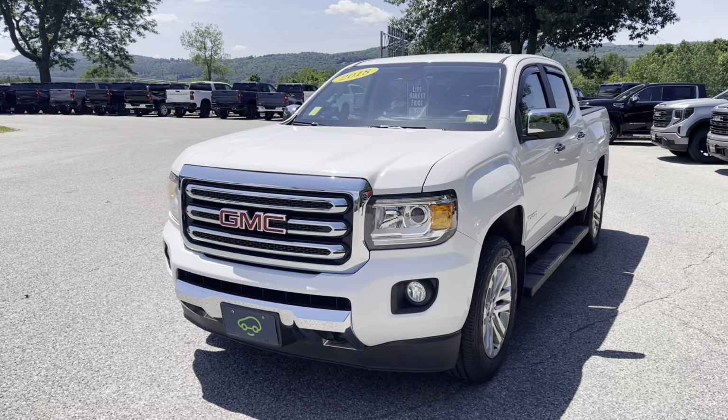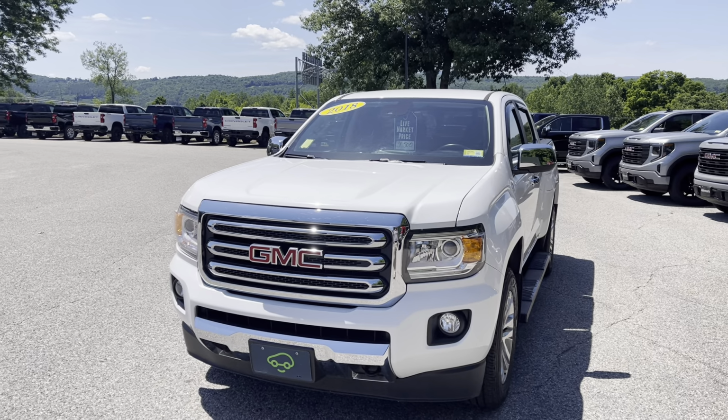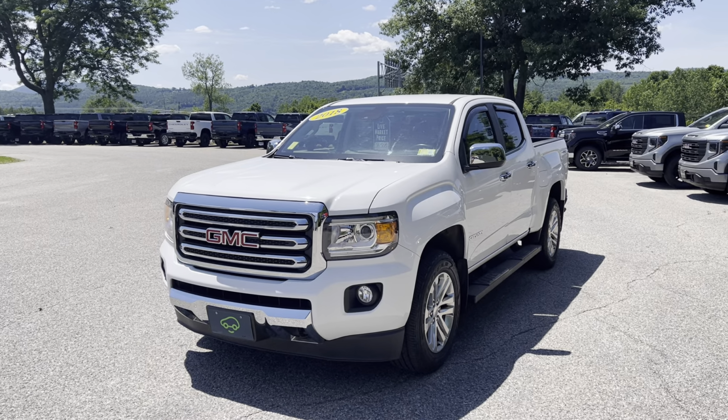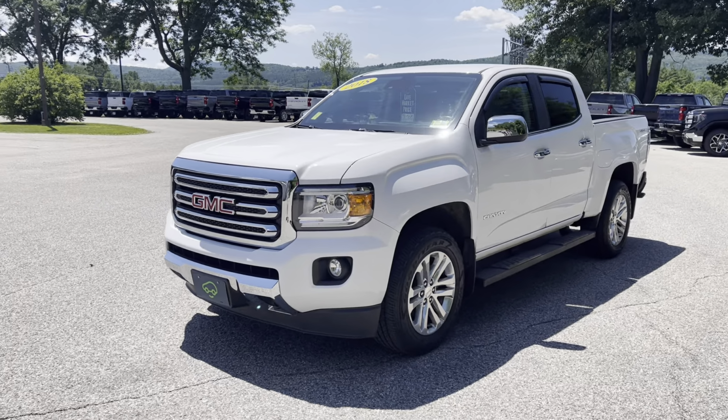As you can see by that license plate in front, this is a Certified Pre-Owned vehicle. It's a 130-point checklist that this went through in order to be certified by GM. That'll give you an extra 6 months, 6,000 miles on the bumper-to-bumper warranty.